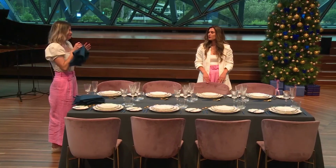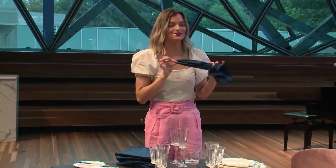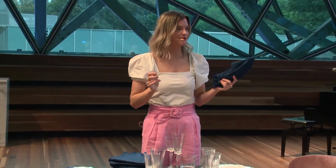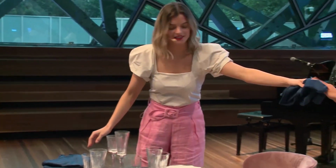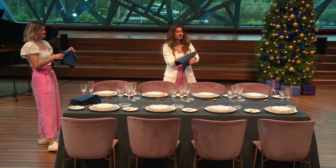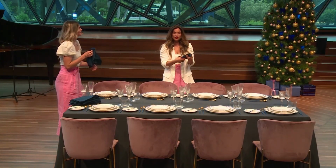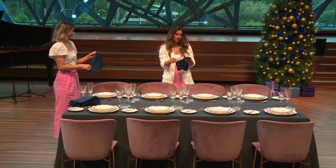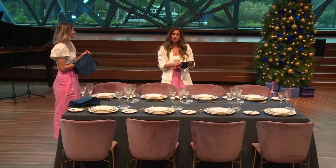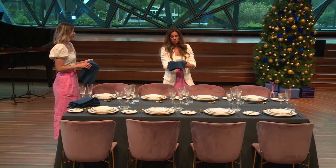But going on from that, we would love to introduce you to our beautiful napkins. Oh, they're so gorgeous. How soft are they? They're actually so soft. I want to just rub them. They're beautiful. These are from Cloth and Confetti as well. She does a beautiful velvet range. She's got a linen range, cotton range, and it's actually such a beautiful colour.